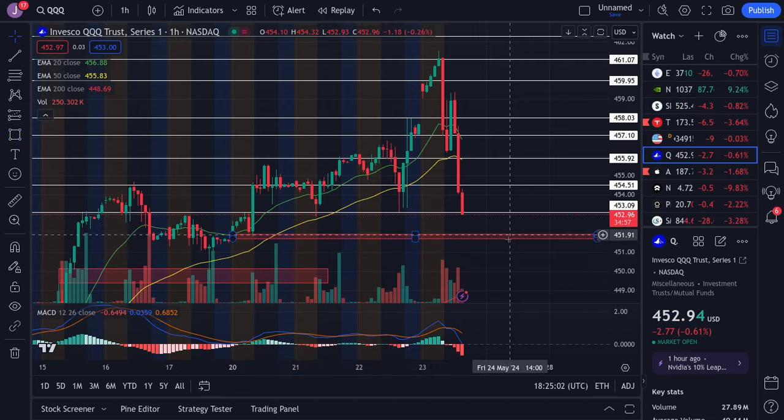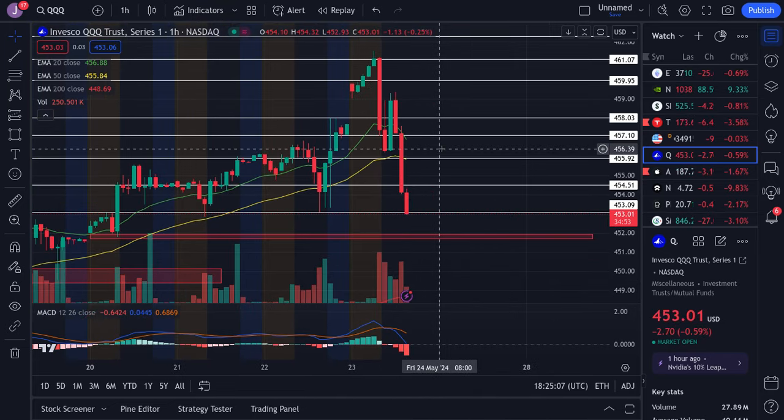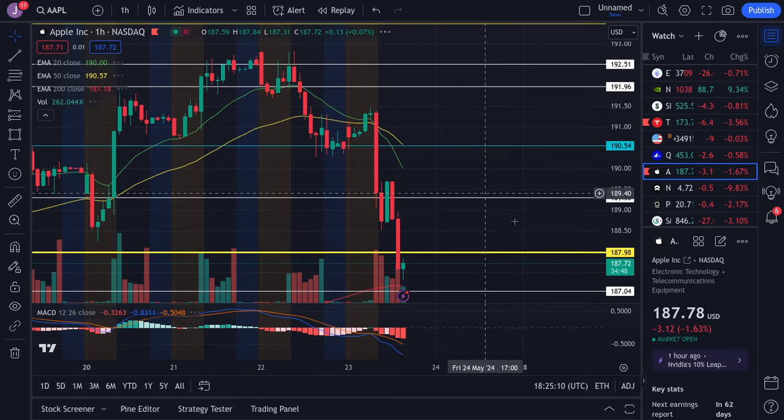If we end up losing the support, we're going to be dipping all the way down to about 450. We also happen to have resistance all the way up here at 454.5. I'll be watching that as well, but it does look a bit more bearish, so make sure you watch 453.